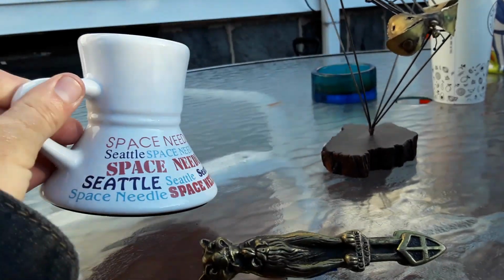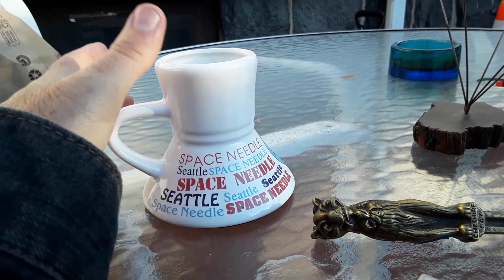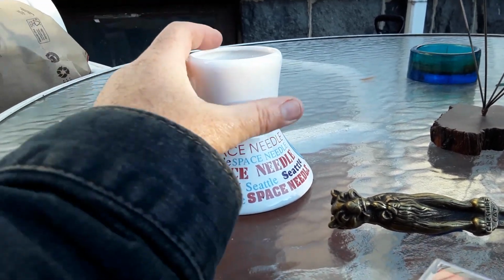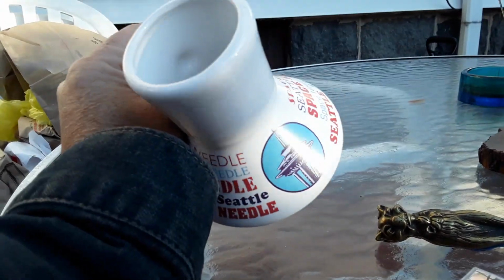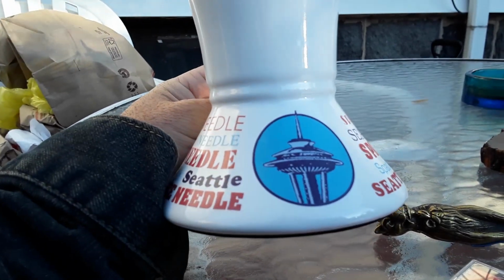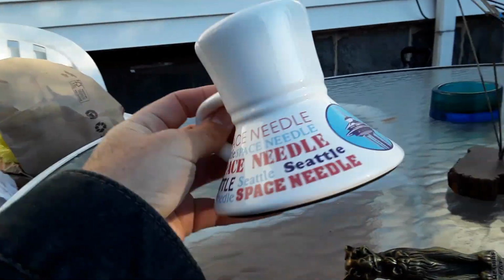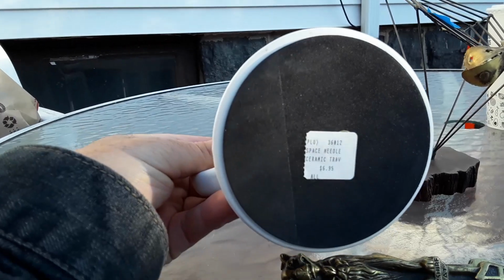I'm not sure. Here's something I learned from watching videos on Raleigh Roots. They said that these flat bottom coffee mugs, I don't know what they call them, unspillable, no spill, whatever, people are paying $20 and up for them. Not really sure. I'm going to find out. Could be wrong. But either way, it's a pretty cool mug. And this one also is a Space Needle in Seattle, vintage. I'm not sure when they made these. Maybe 70s, maybe 80s. Maybe they still make them today. Beats the hell out of me.